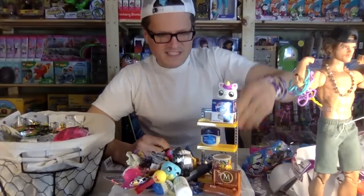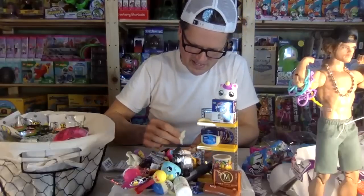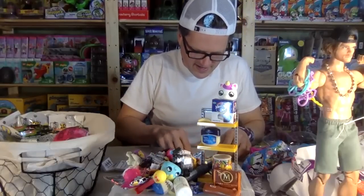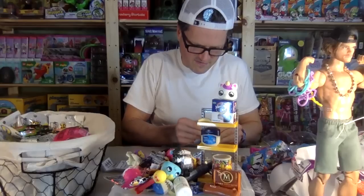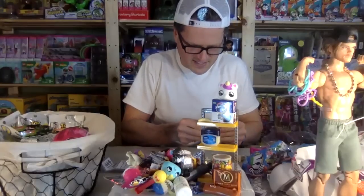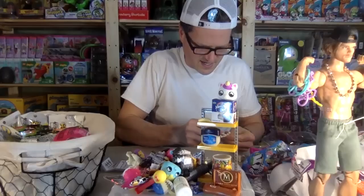We got another one of those skeleton monsters. Yes. I thought it might be a different one. It's not a different one, but it doesn't matter because it's so cool. Can I put this one together faster and easier now that I've already had some practice? Let's find out. Oh, that arm's in there nice and tight.